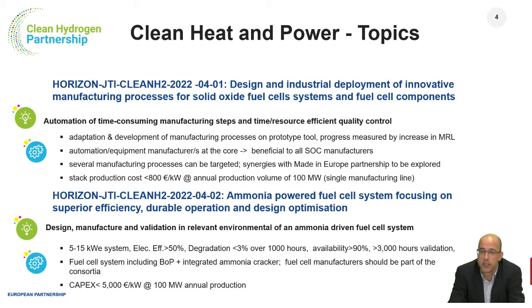And there is no prescriptive way in which manufacturing processes can be targeted. There are several of them that can be addressed. And it will be important as well that proposals foresee synergies with another European partnership dedicated to manufacturing, which is the Made in Europe partnership.